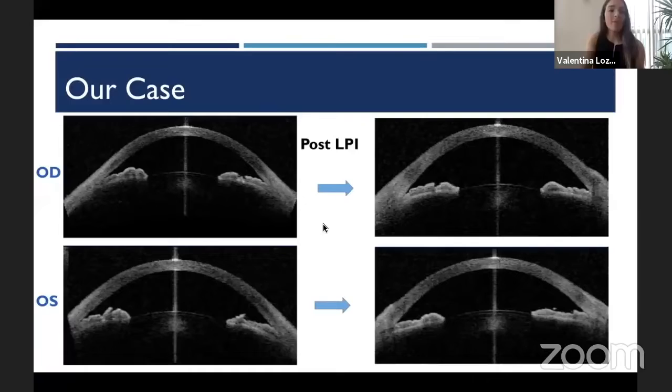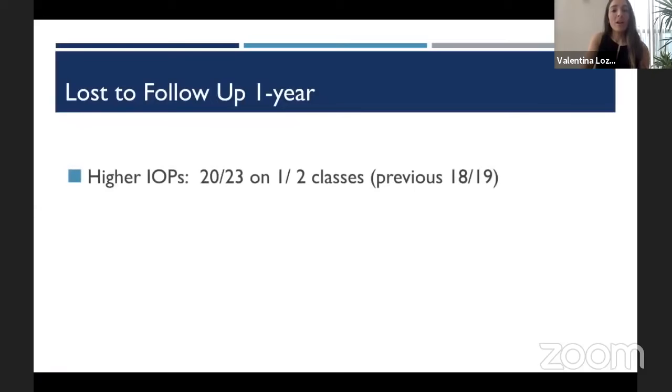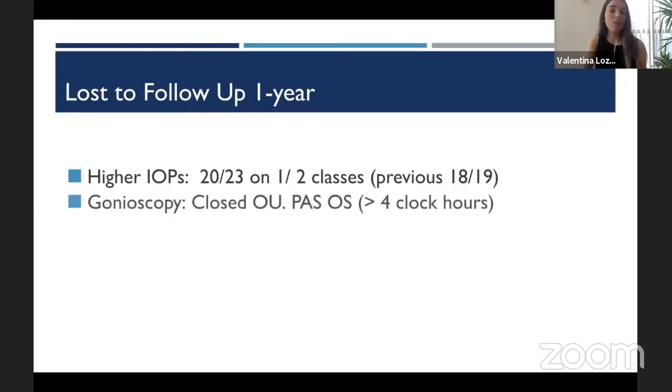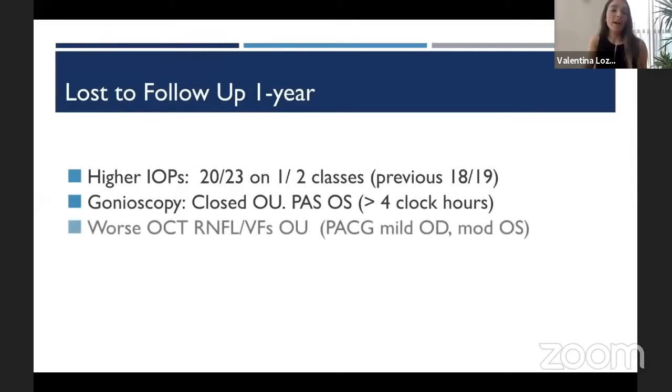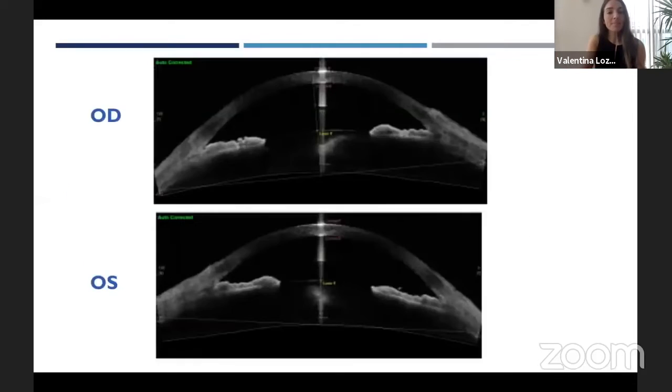Yeah. Unfortunately, this patient was lost to follow-up, and she came back a year later. Now her IOPs were higher than previously. She was 20 and 23 on one to two classes. Previously, she was 18 and 19. Gonioscopy, again, still closed, but now she developed peripheral anterior synechiae on the left eye, more than 4 clock hours. And her OCT, RNFL, and visual fields were worse. So now we categorize her as primary angle closure glaucoma, mild on the right and moderate on the left. Again, her vision was 20/20 with trace nucleosclerotic cataract.